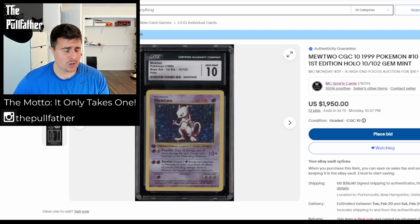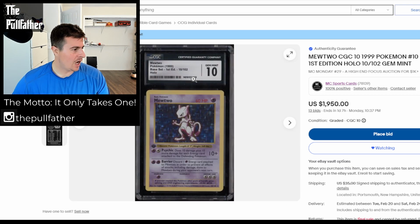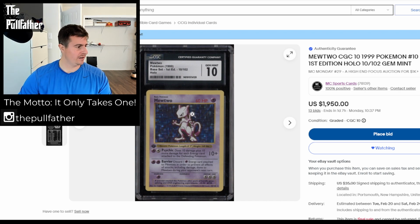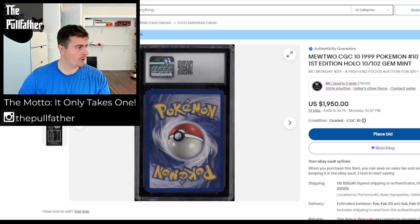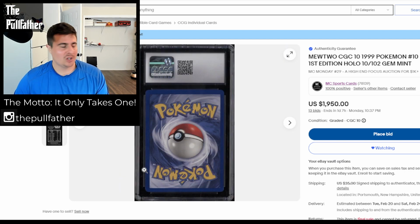So here's the Mewtwo up for auction. I think I've seen this Mewtwo up for sale before, but I could be totally wrong. I need to do a little research on the past first edition CGC 10 Mewtwos that sold. One thing, the centering is not so bad on this one. It is like a crack left to right, but it's not so bad at all. But the one thing on the back, right around here, I noticed on CGC's website a kind of a line. Now, I gotta really take another good look at it, because sometimes that could just be from the slab. I've noticed on a lot of CGC slabs that sometimes there will be a line that goes through it and it's not on the card.